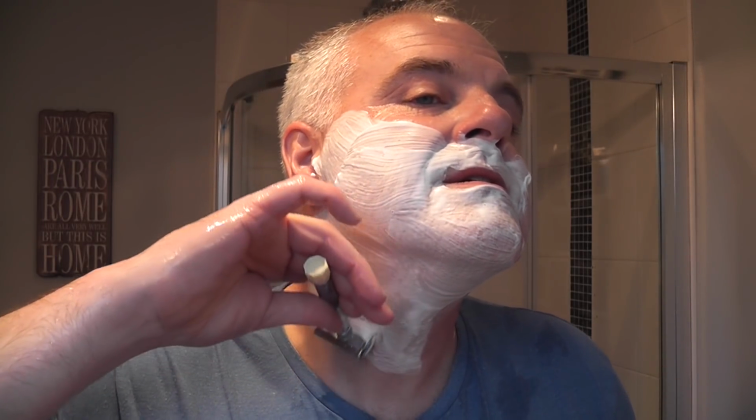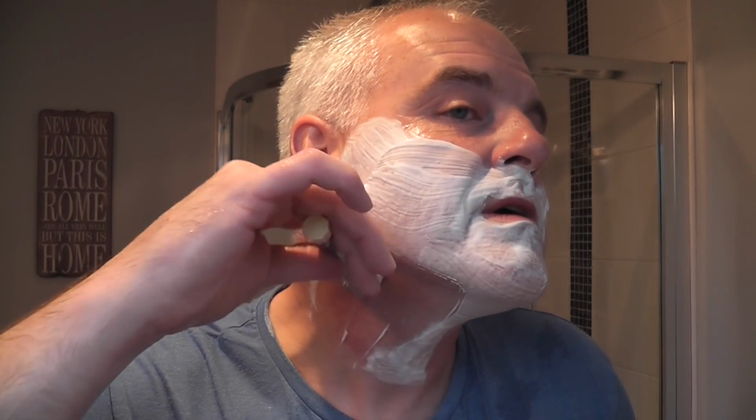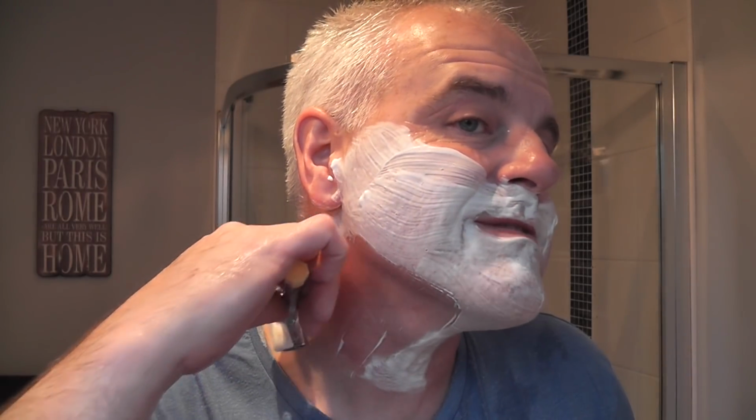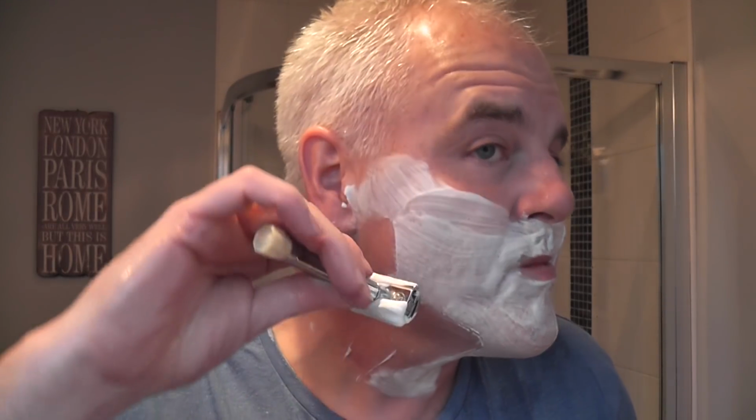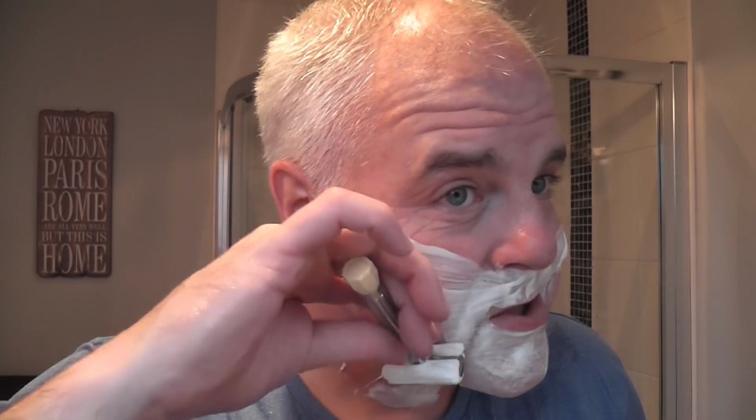And I used to be like that when I used a cartridge razor. I couldn't shave against the grain of the hair. It would really slice my skin up. I'd have major rash down here and here. But you'll find the more you shave with this way of shaving, using good products, the better your skin will get, definitely. My skin has improved enormously.